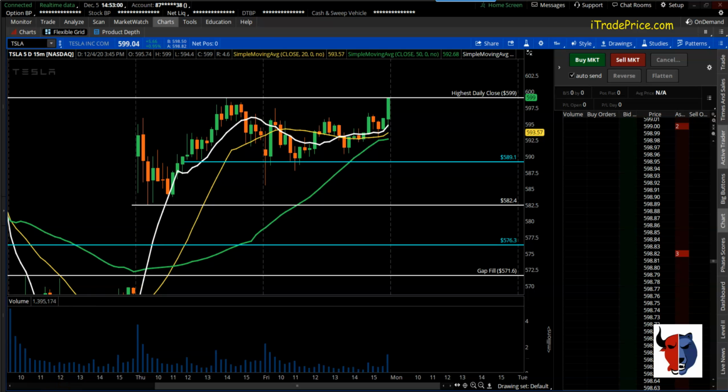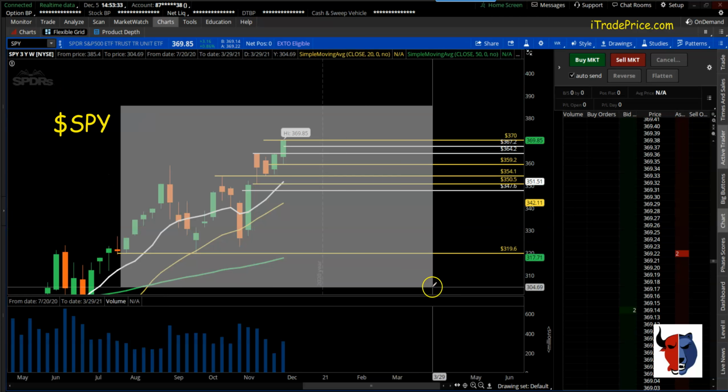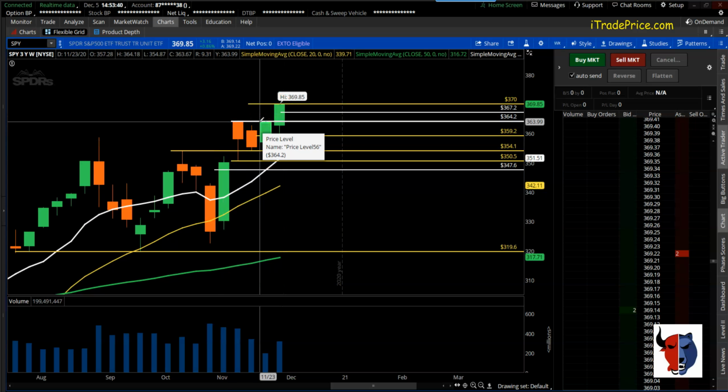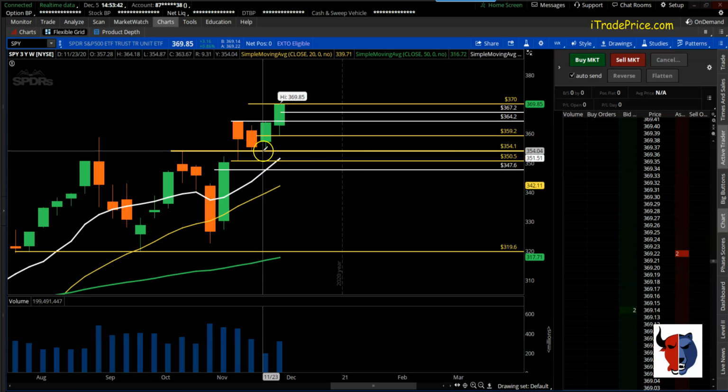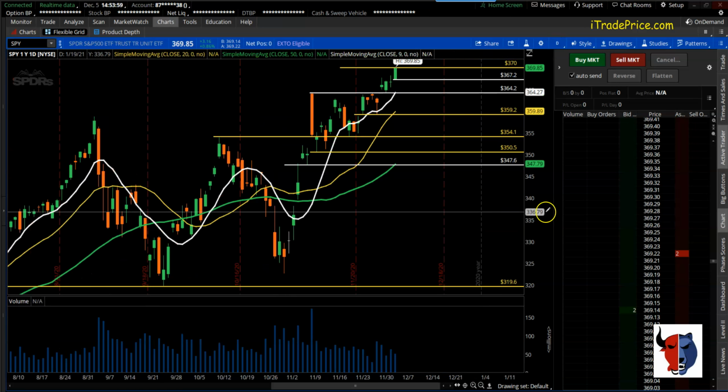Okay, here's the chart of SPY in the weekly time frame. Good weekly bullish close above this recent range of between 364 and 354. So good push up, a little uptick in the volume as well. So it is what it is. It's bullish price action. I mean, you can say it's overextended, whatever, but the price is the price. You just can't argue with that.